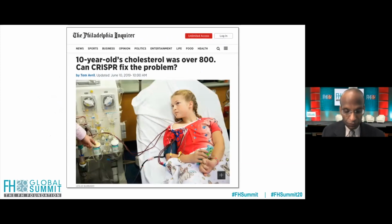Now, there are some patients for whom the implications of chronic therapy is actually much greater. So we just heard Kate Robinson very movingly speak about the ordeal faced by her son Cameron, having to undergo apheresis every week. This is an article from my hometown paper, the Philly Inquirer, published a couple of years ago, featuring Avery Watts, who also has homozygous FH, and you can see her receiving apheresis there, and she has to receive it every week. And in fact, I think her mom, Michelle, is with us today.